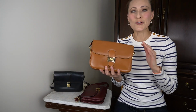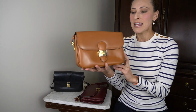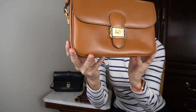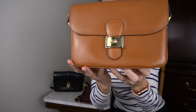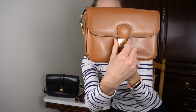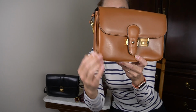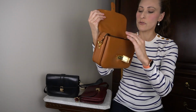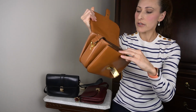So last but certainly not least, I have another box bag here, and this is in a gold brown color. And again, you've got that gold tone hardware. And all three have a different type of opening mechanism, which I also think is kind of neat. This one here, you pull it from the side, pops open, then you can flip the top up, just like the other bags. Beautiful leather lining in the interior.